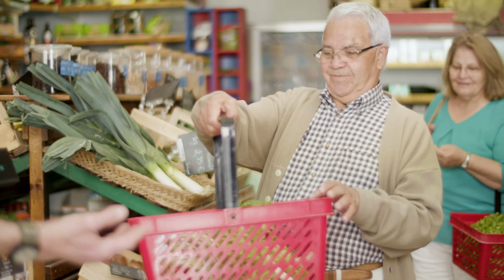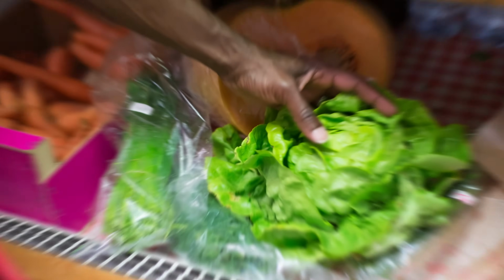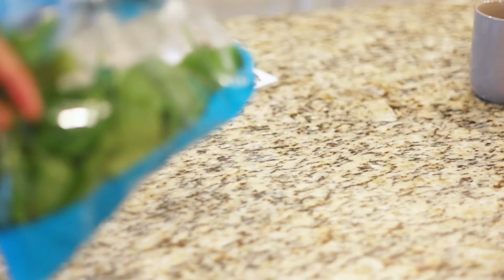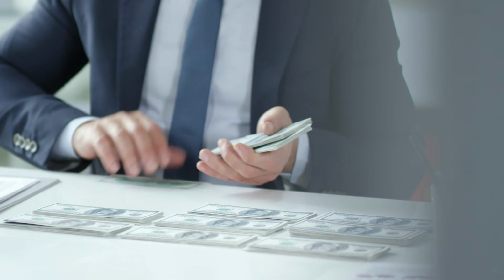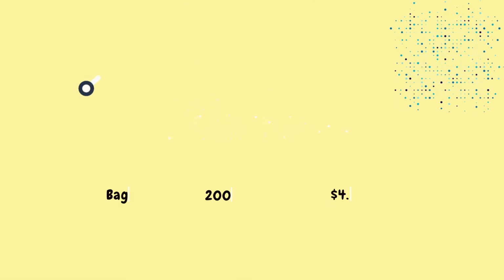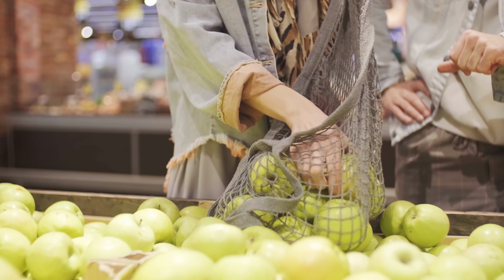Picture this. You're scrolling through the grocery store, contemplating whether to grab a bag of pre-packaged salad greens or opt for the loose ones. It might seem more convenient to choose the ready-to-go bag, but let's crunch some numbers to see how bulk buying can trim down those expenses. A typical bag of salad greens, let's say around 200 grams, can set you back about $4.99. Sure, it's convenient. Grab and go, no fuss.